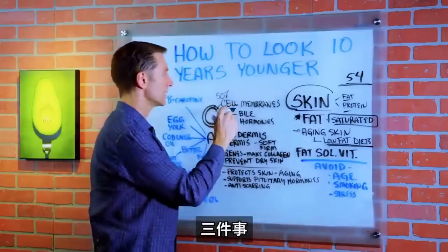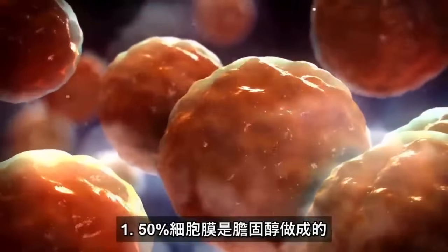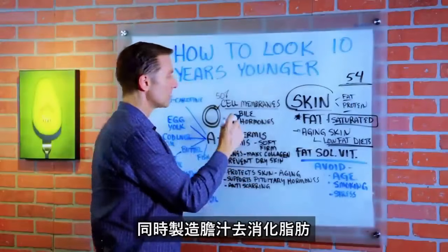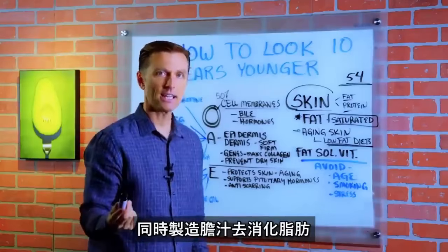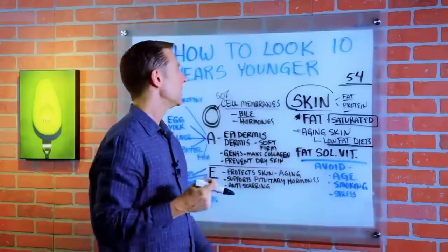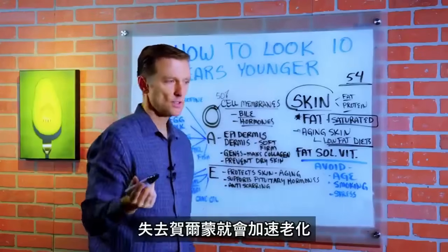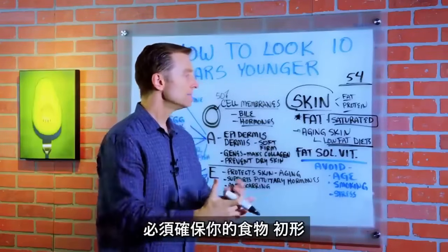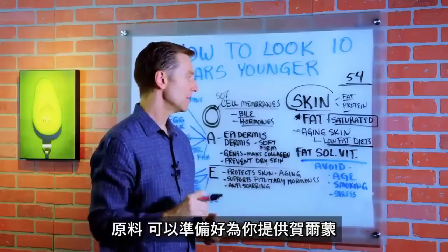Well, there's three things. 50% of your cell membranes are made out of cholesterol, because we need cholesterol. Our body makes it, and we need it from our diet. It also helps you make bile to help you digest the fat that you're eating, especially to extract the fat-soluble vitamins out of that fat. Also, cholesterol is needed to make hormones, because as you know, as you get older, you lose your hormones, you look older, right? So we want to make sure the precursors, the raw material for your hormones, are there. Very, very important.